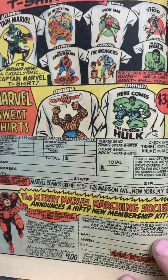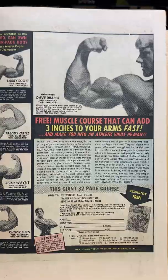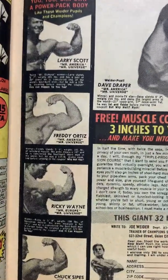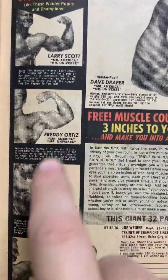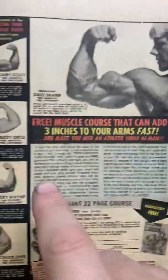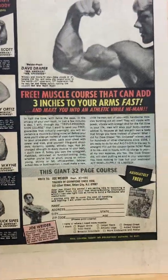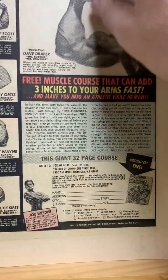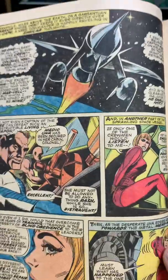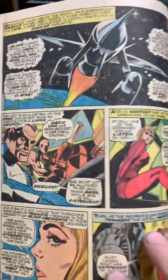We've seen this ad a million times. "Free muscle course that can add inches to your arms fast." These people, Larry Scott, Freddie Ortiz, Ricky Wayne, and Chuck Sipes, and Dave Draper. These guys will come to your house and beat the crap out of you, okay? Until they're satisfied that you're strong. So that's your motivation. Extreme violence or work.